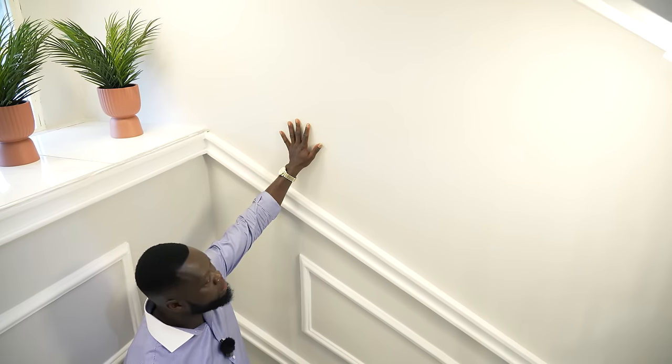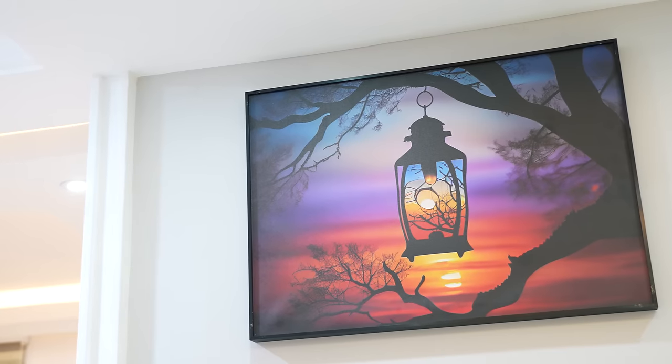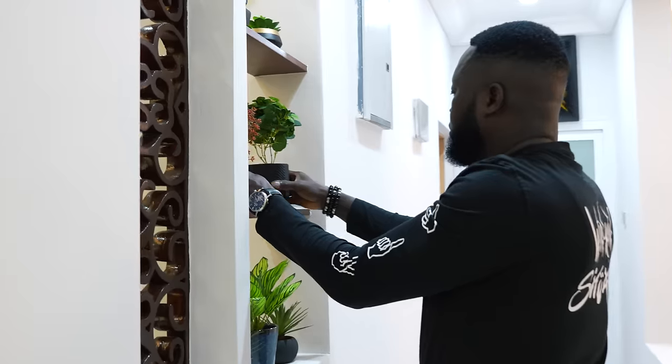So in future, I'm going to have a gallery here of, guess what? All the people that have played a major role in my life. So that when I wake up in the morning, I can see them. Some of them are late, some of them are alive. I can just see them every morning. So I'm going to put a gallery here.